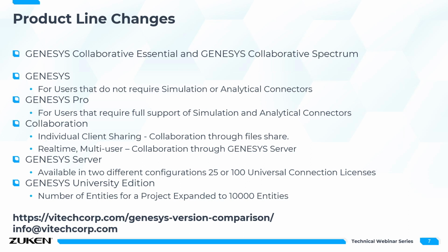So to go through the product line changes, if you're familiar with Vitech and GENESYS products, we had two product offerings, the Collaborative Essentials and Collaborative Spectrum editions. Those two editions were set up primarily around view capabilities and supporting capability architectures. Collaborative Essentials required users to select whether they wanted to use traditional systems engineering views of information or SysML views, whereas the Spectrum edition didn't require you to select the type of views available to you.